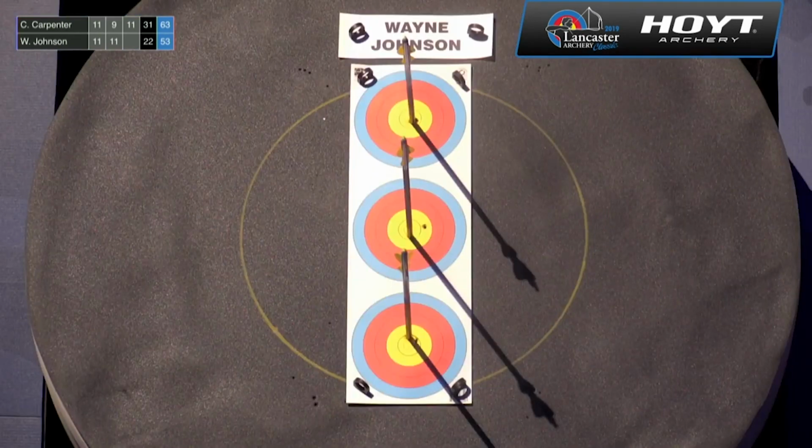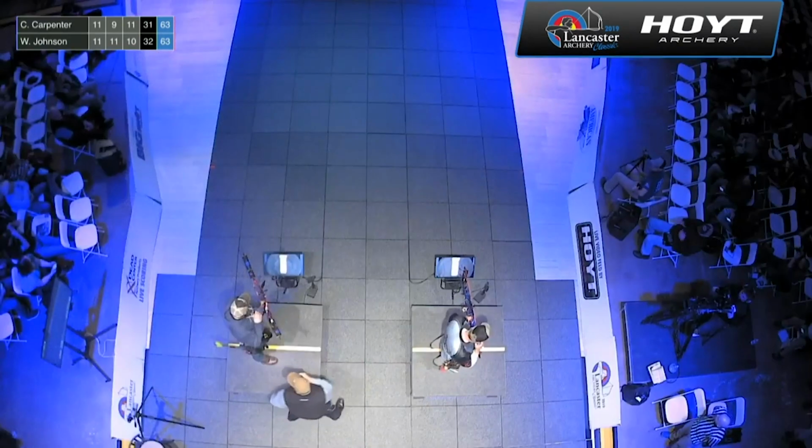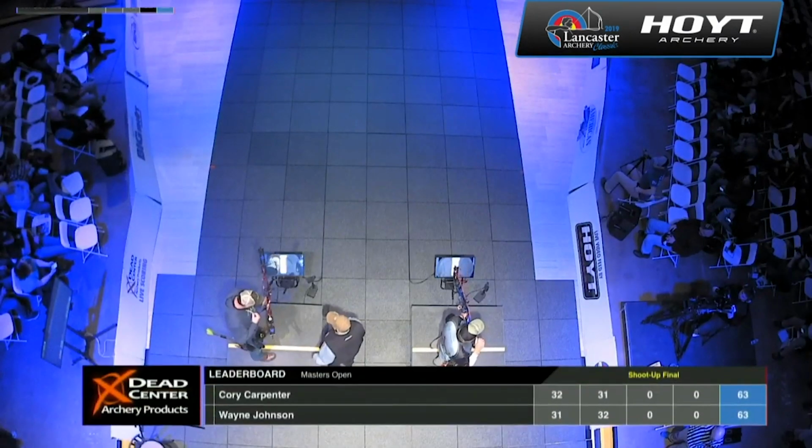The liner, I believe. I think that's a little tall. Rob's saying liner, but I think that's just out. Yeah, I'm gonna tend to agree with you there. That looks 10 from that angle there. Let's talk to Cory about his gear.